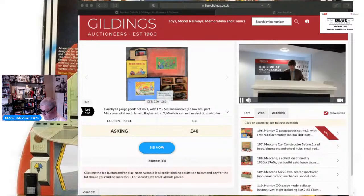Internet's opening at 38. I've got 40. £40 to me at 40. £40, 42, 45, 48, 50, 560, 570, 580, 85 with me at 85. At 85 pounds, at 85. £85 is my bid on the book here, still at 85. And you've got a business at 85.